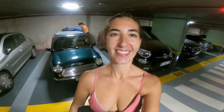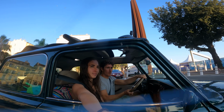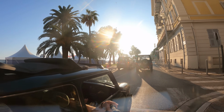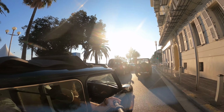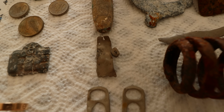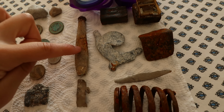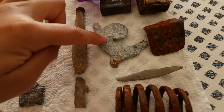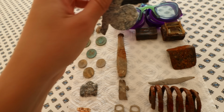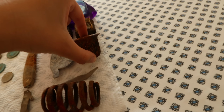Now we're gonna go back to the house and I'm gonna show you what I found today. As usual, start with my trash finds. I found a couple of pull tabs, aluminum pieces, and a lot of random bits of metal. I believe this is a knife handle. I'm not sure what this is from, but it looks like it could be from a gate or fence or something like that. Another rusted piece of steel.